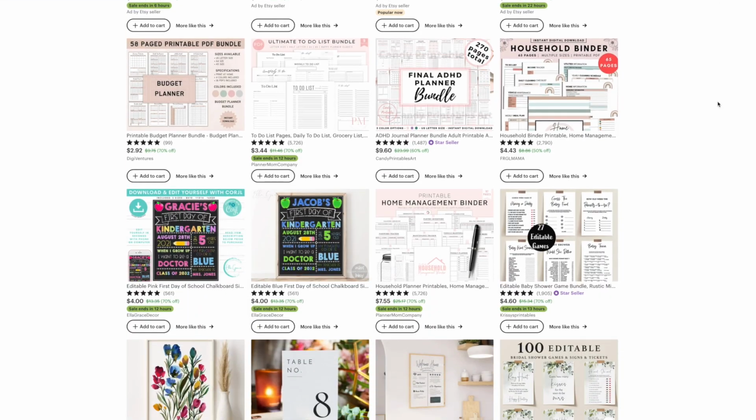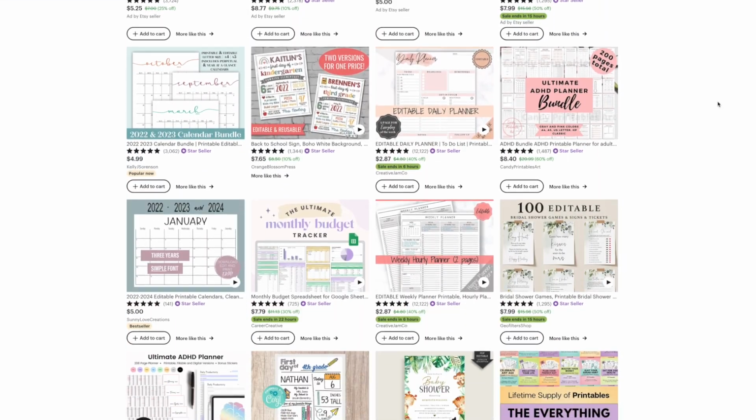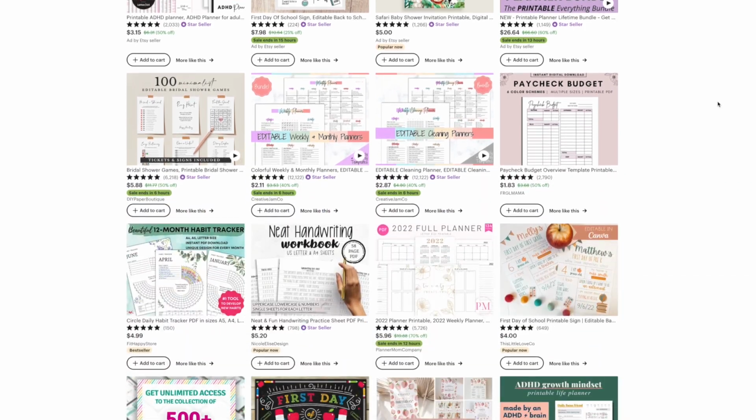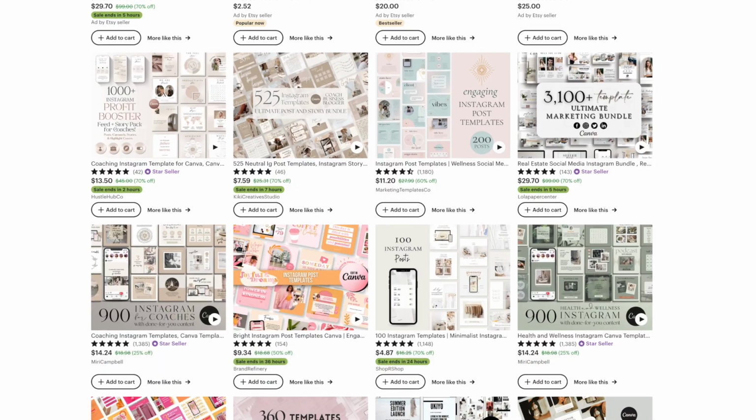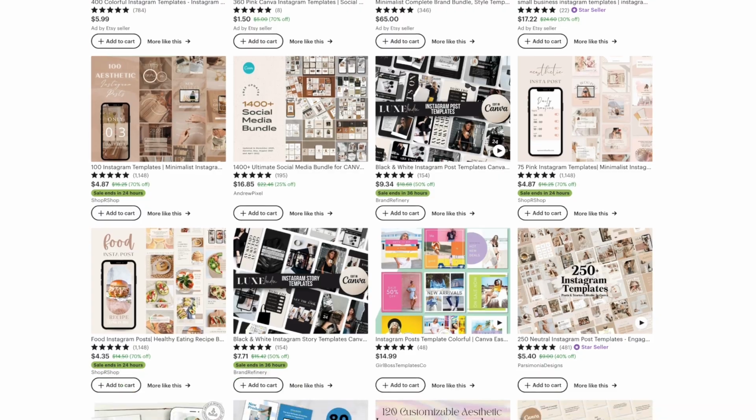So digital products could be printables like calendars, planners, sticker pages, wall art prints. The list could go on and on for all different types of printables, but there's also things that are not printables that are considered digital products, such as SVG cut files for a Cricut or a Silhouette machine. You could be designing and selling graphic elements that people can use then in their own designs, such as fonts or watercolor images. You can also create and sell templates. So these can be things that people could use maybe for their social media account. You could sell Instagram story highlight covers or Instagram post templates.